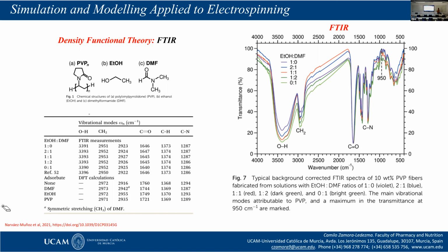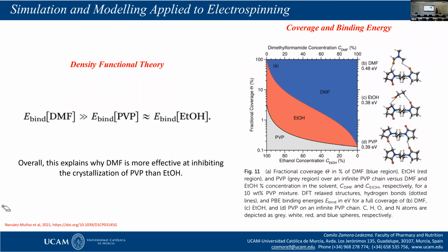The other thing that we have done using simulation modeling is to calculate the coverage and binding energy. So in this case, using density functional theory, you put a PVP molecule, and then you evaluate the binding energy of a PVP molecule on this PVP, the ethanol molecule on this PVP, or the DMF molecule on this PVP.